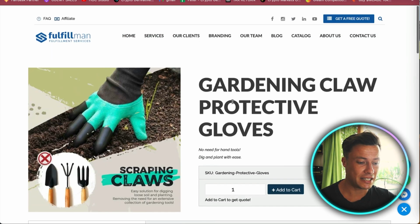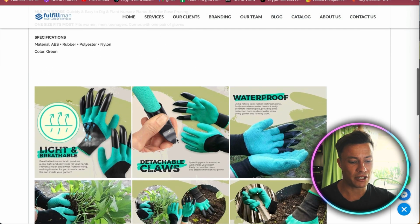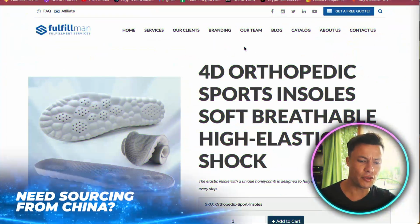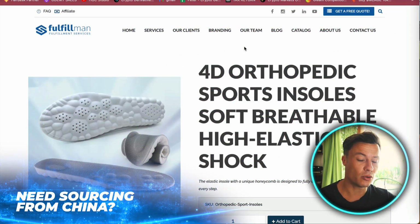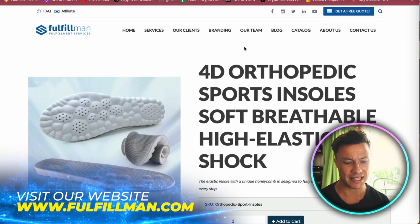So we got all the details that we need there. All we need to do, write a description, and then we got some pictures as well. If you want, you can order them and maybe order yours, and then maybe create your own pictures if you need. Moving on to the next one then, 4D Orthopedic Sports Insoles, soft breathable, high elasticity and shock.